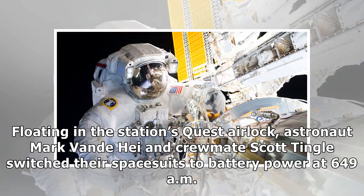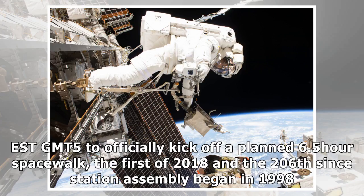Floating in the station's Quest airlock, astronaut Mark Vande Hei and crewmate Scott Tingle switched their spacesuits to battery power at 6:49 a.m. EST to officially kick off a planned 6.5-hour spacewalk, the first of 2018 and the 206th since station assembly began in 1998.